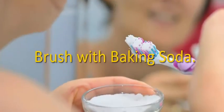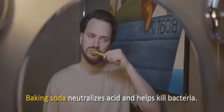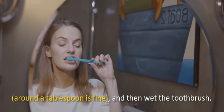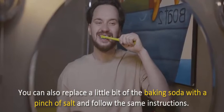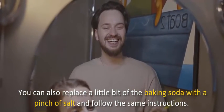Brush with baking soda. Baking soda neutralizes acid and helps kill bacteria. Put a small amount of baking soda on your toothbrush, around a tablespoon is fine, and then wet the toothbrush. Brush your teeth like you normally would with toothpaste and then rinse. You can also replace a little bit of the baking soda with a pinch of salt and follow the same instructions.